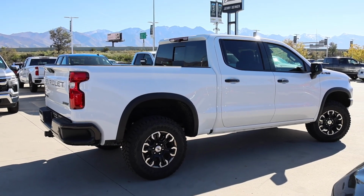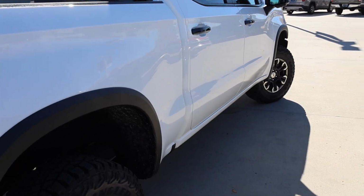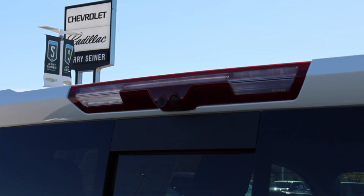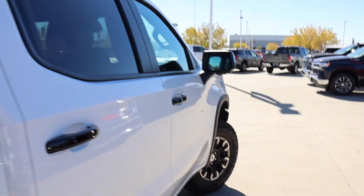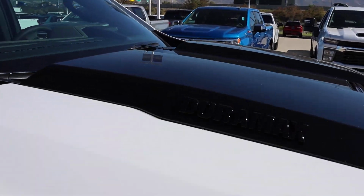Personally, I think white is too safe for the ZR2. Although if you do plan on going off-road, white's the best color to scratch, if I'm being completely honest. You have 2 camera views, which I'll show you guys inside the truck. Let's go ahead and talk about this beast of an engine called the Baby Duramax.